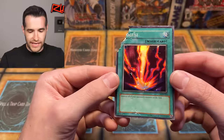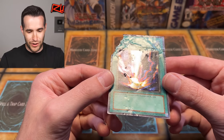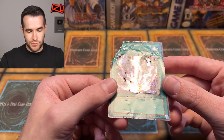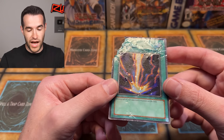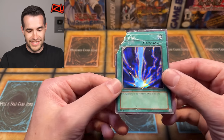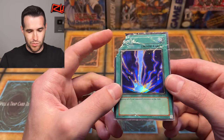Okay, Raigeki, Legend of Blue Eyes White Dragon. The best condition card ever. I mean, check this thing out. Missing an entire, like, literally a dog bit this card. It has been shot multiple times. Like this thing took a serious beating. It's been crunched up. Like, this is a cat or a dog got to this thing, and it got its claws in it, and it got its bite on it.